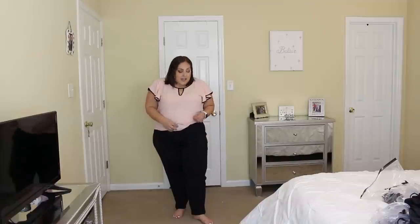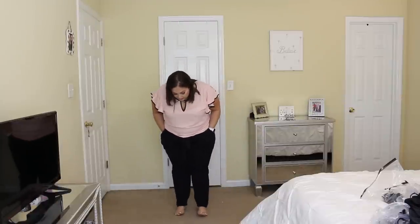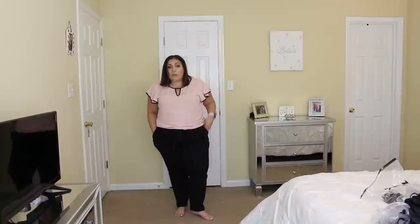Again, for a $12 pant, the quality is not exceptional, but it's not like horrible either. They are definitely more of that silky kind of polyester material, so it's not always the most flattering. It does have pockets. It also has a belt. It does not have any pockets in the back. And I actually love the length of these on me. They're not super skinny. They're almost more of a boot cut. And they're just okay. They're not anything to scream from the rooftops, these are amazing, but for 12 bucks, I mean, they're not bad.